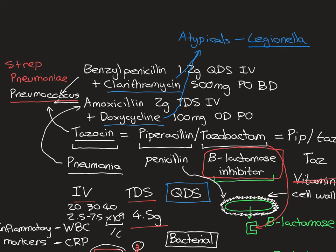There are other atypicals as well. I'm trying to think of some other ones. So mycoplasma is an example of another atypical. And then there are ones that can be caught from birds as well. Can I remember what they're called? Psittacosis. Like, if people have pet birds, they can get a type of pneumonia called psittacosis. Mycoplasma pneumonia, I think, is, I think that one's common in people who drink too much alcohol, if I remember rightly.